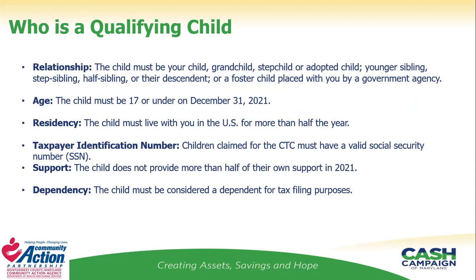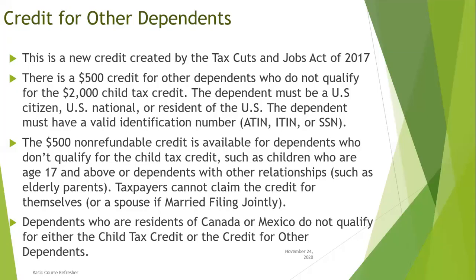Now, keep in mind, even if the parent has an ITIN number, the child must have a valid Social Security number. And the child cannot provide more than half of their own support. The child definitely has to be on their return as a dependent. So keep that in mind, please. But make sure now, the child has to have a Social Security number. The parents can have either a Social Security number or an ITIN.